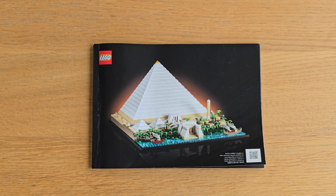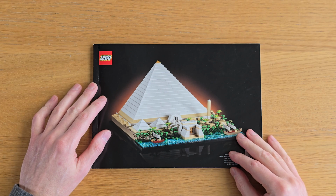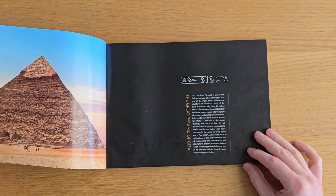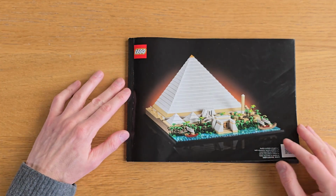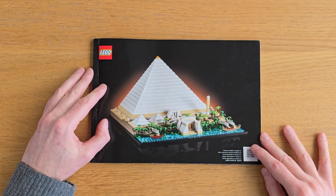So welcome back to another post-build video. This time it's for the Lego Architecture set 21058 Great Pyramid of Giza. This is my third set, and we'll see. Most likely I will buy more.